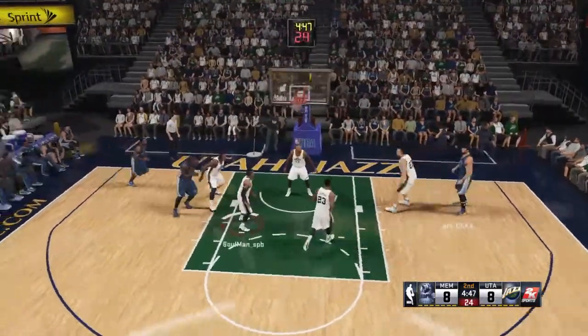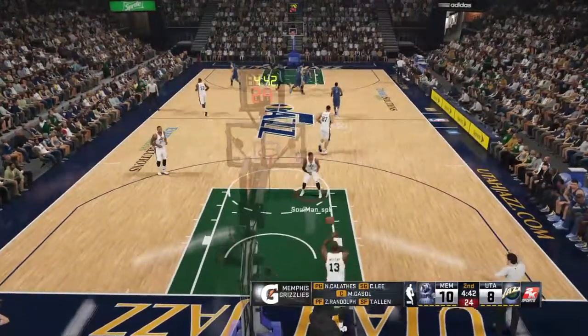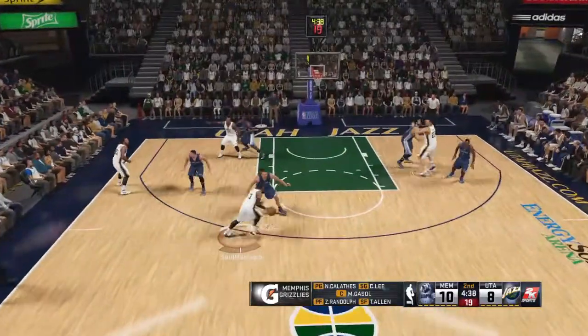So on the floor to begin things for Memphis here in the second quarter. Zebo and Marc Gasol are up front. Nick Calathes is out there with Lee. And it's Allen in at the 3 slot.